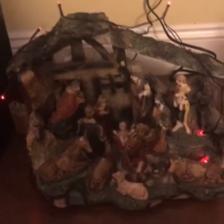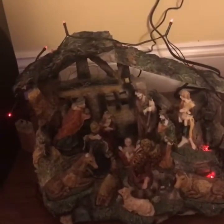That's our lounge tree. I have a little nativity over here on the floor under the TV. And it is baby Jesus. I try to make sure there's a nativity in every room, just as a good reminder to me and my kids what Christmas is really all about.